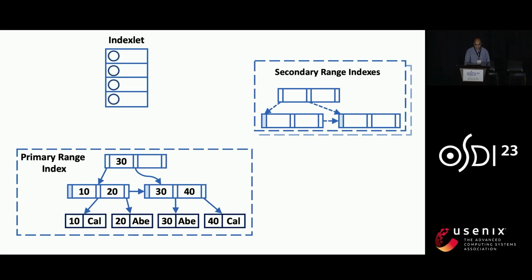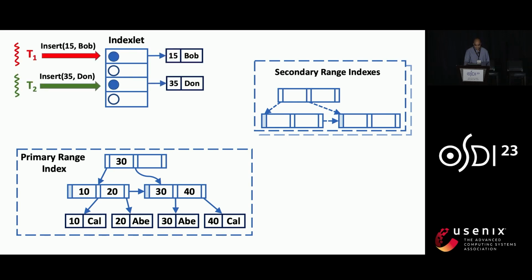To understand asynchronous range index updates in more detail, consider again a running example, but this time with the ScaleDB architecture. Now, for each table, in addition to the primary range index, there's also an indexlet. When the two transactions, T1 and T2, insert the two unrelated records with keys 15 and 35 respectively, they can do so synchronously in the indexlet at the time of commit without incurring any mechanism contention.